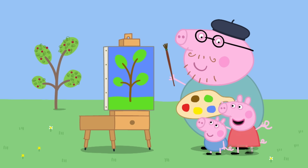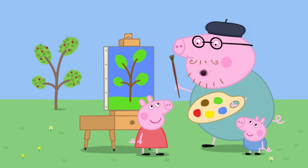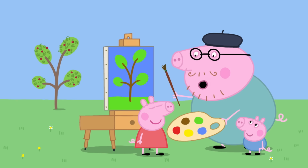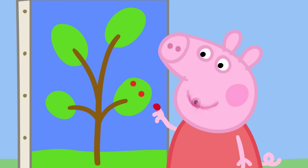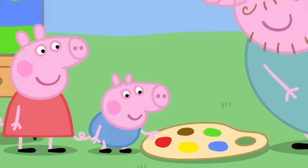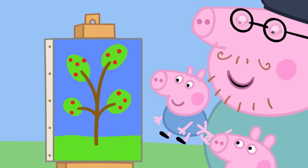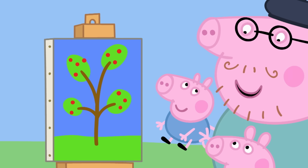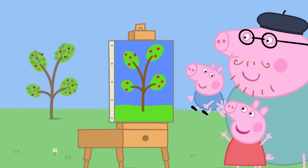Wow! Daddy, can I paint the cherries? Yes, Peppa. Put your finger in the paint and dab it onto the tree. 1, 2, 3. Well done. Now it's George's turn. What a great painter you are, George. There, the painting is finished. Hooray!